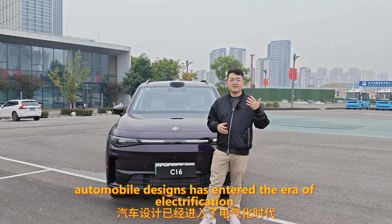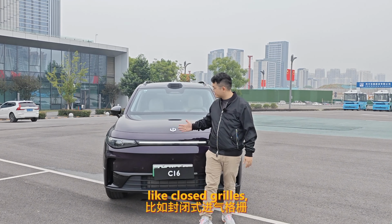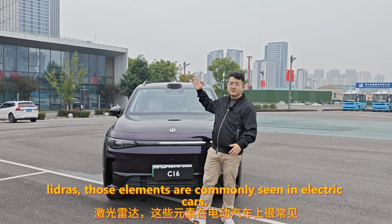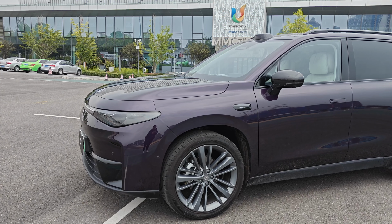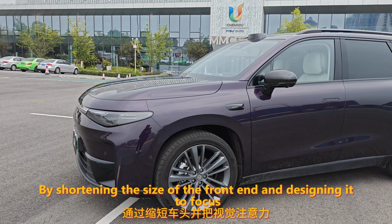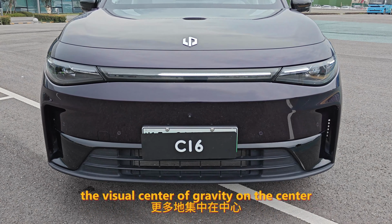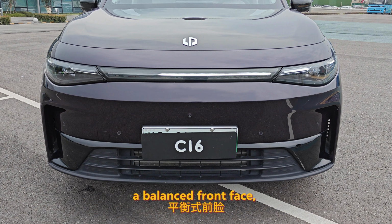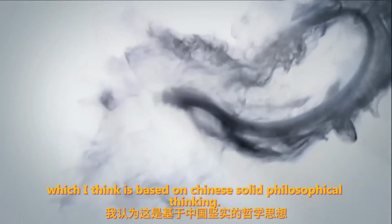Nowadays, automobile design has entered the era of electrification, with closed grills and lidars. Those elements are commonly seen in electric cars. By shortening the size of the front end and designing it to focus the visual center of gravity on the center, Leapmotor calls it a balanced front face, which I think is based on Chinese solid philosophical thinking.